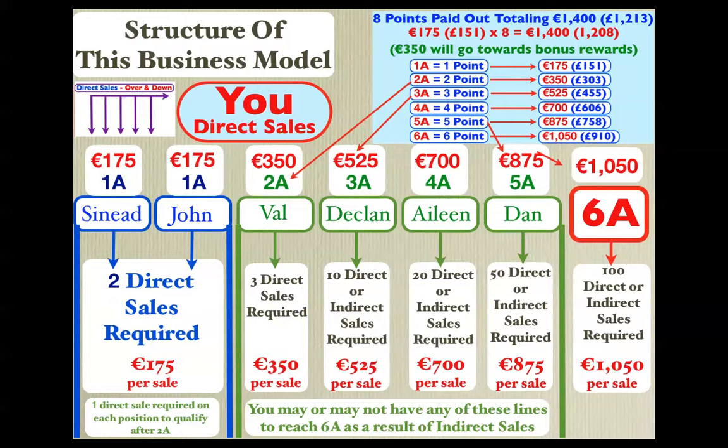Now to get up to 3A, you need to have generated 10 direct or indirect sales. Now let's give you an example. Those 10, let's say direct or indirect sales could have come from Sinead, John or Val. So then you bring in Declan. Now to get up to the next position of 4A, you need to bring in 20 direct or indirect sales. So they could have come from Declan, Val, John or Sinead or any of the indirect sales that those 4 individuals brought in for you. So now you're up to 4A position. So now you're getting 4 times 175 is equal to €700.